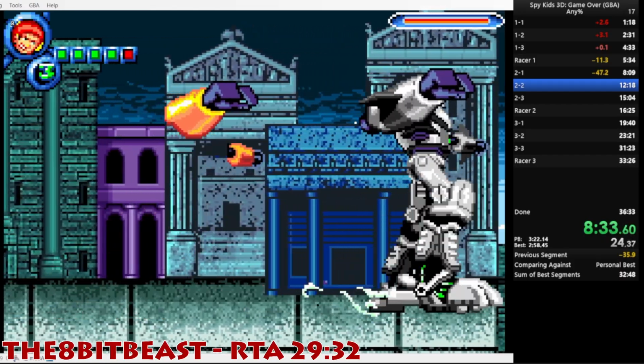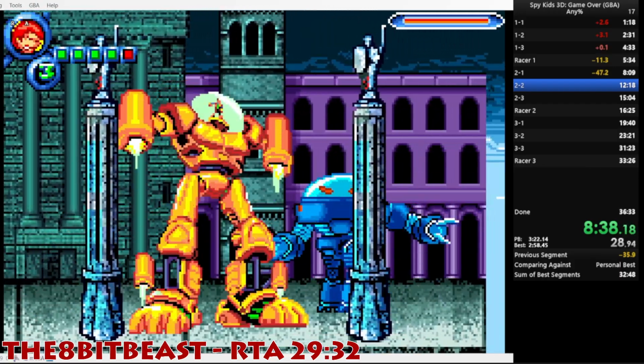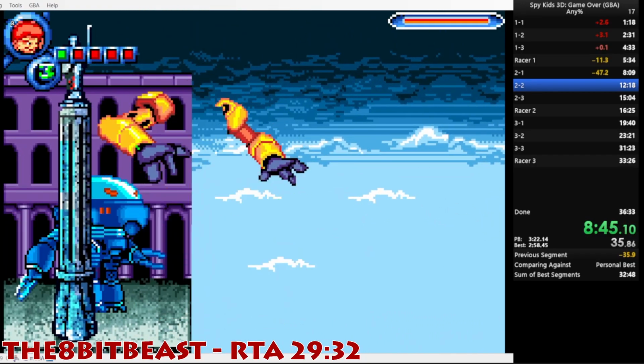Now that I'm actually doing this level properly, I'm going to fly over these robots, but this blue one should show you what I mean by sometimes you can't quite get over them too easily. I try and get over that one, but it hits me twice, and then I have to fly over it a lot slower than I intended to.